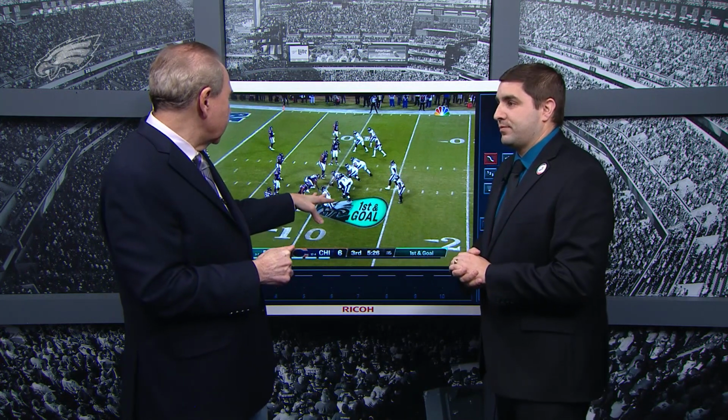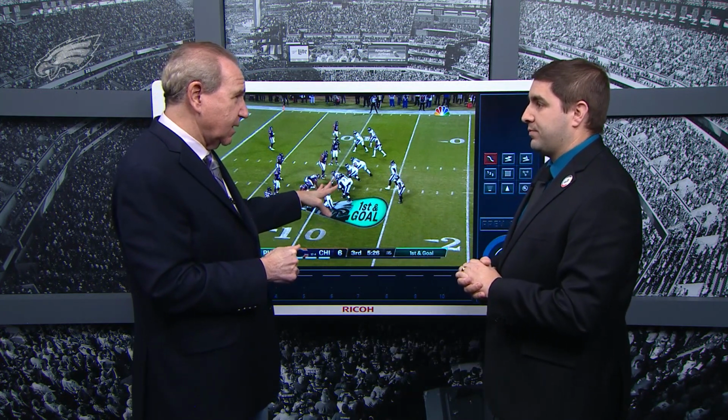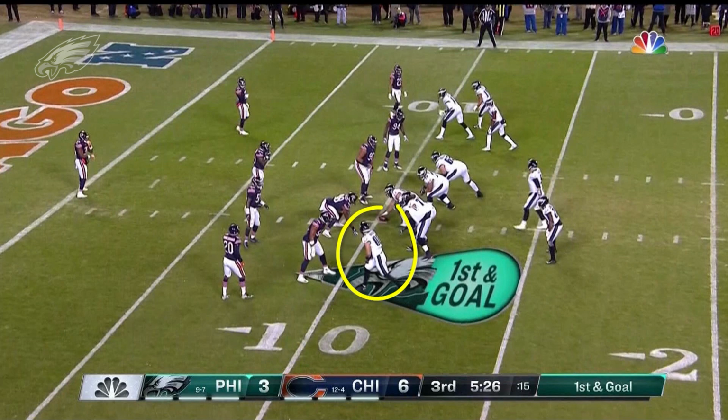Well, and that's what's interesting. They're in 11 personnel, meaning that they've got just one tight end on the field. And it's Goedert here, which speaks now in this situation to how they feel about him as a receiver. Sure. And we know he's very good and only getting better. So what they're going to do here is, it's really more of a shift than a motion, but they're going to bring Nelson Agholor across the formation, and he's now going to be outside of Goedert, but on the same side with Goedert and the offset back Wendell Smallwood.